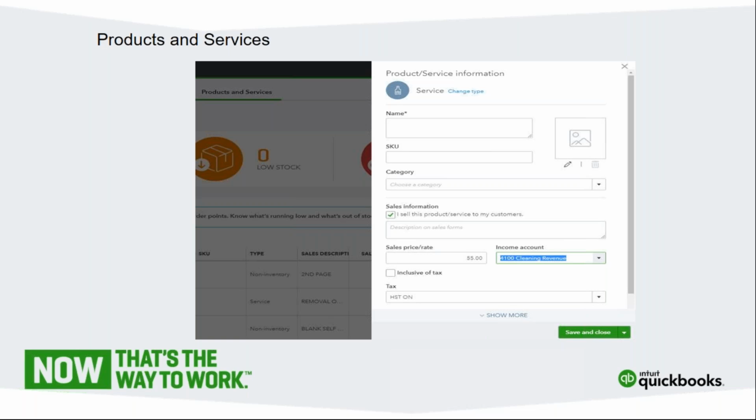So one of the other things that you're going to have to do is set up products and services for what you sell. You can do this for what you buy as well, but you have to do it for what you sell, because when you enter an invoice, it will ask you for an item. You don't post an invoice directly to an account. You have to put down what the item is.